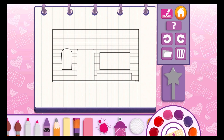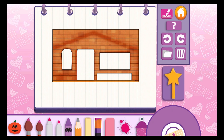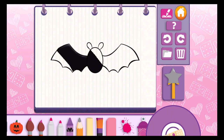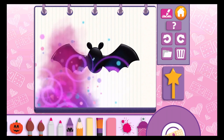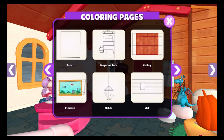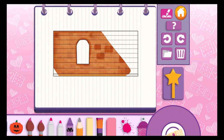Back wall. The magic paintbrush. I wonder what the magic wand is for. That looks super. Wow, these drawings are really great. The magic paintbrush. The magic wand? I wonder what it does. Awesome! Left wall. The magic paintbrush. Oh, the magic wand.